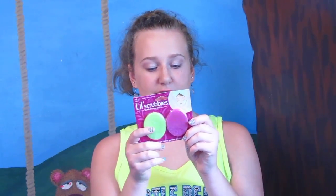The next thing that she got me was this little Scrubbies facial cleansing pad, and it comes in light green and pink, and it's just to wash your face and massage your face with, and I really cannot wait to use these. The next thing that I got from her were these coconut nail art, and as you can tell, there is nothing in this because I am wearing the nails right now. They just look like this, and they're really, really cute, and I really like them.